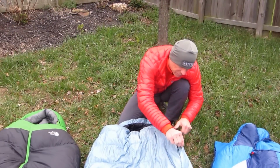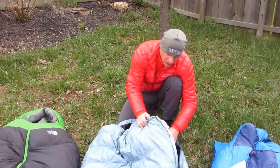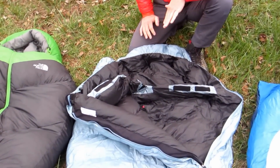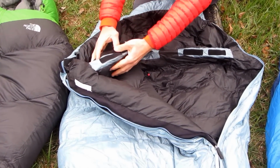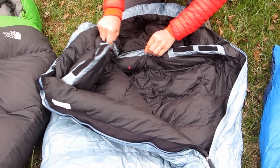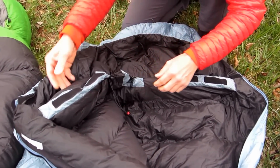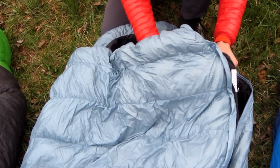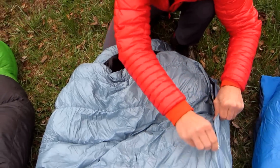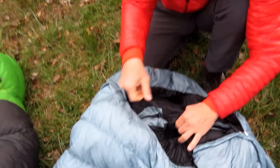The zipper itself kind of snagged a little bit, wasn't horribly bad, but did snag a little bit. But the inside of the Volandre bag is definitely the most technical of any bag that we tested. As you can see, it's got this big neck baffle that goes all the way around. You can actually unzip it, pull it out of here, get rid of it, or you can zip it up, fold this over, Velcro it in, zip it up along the side.